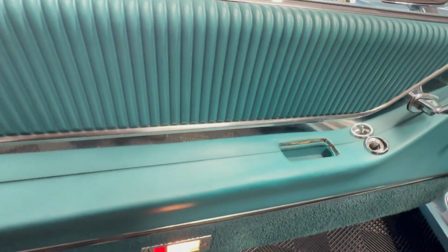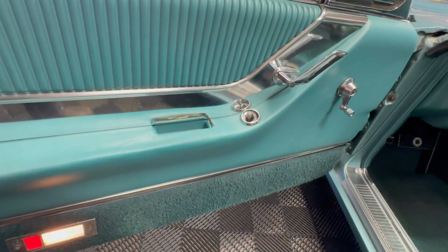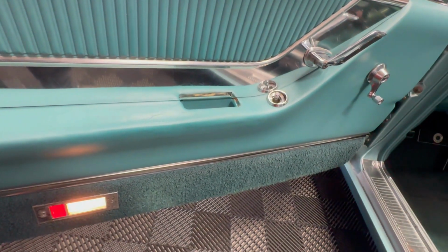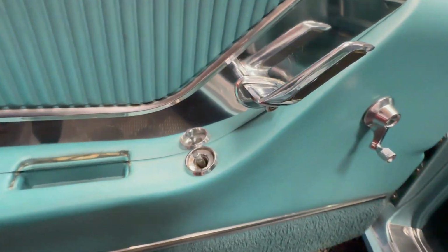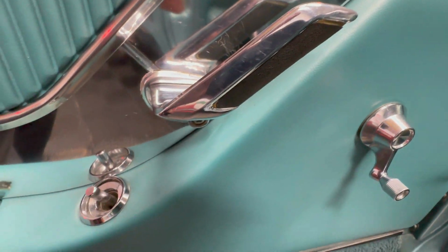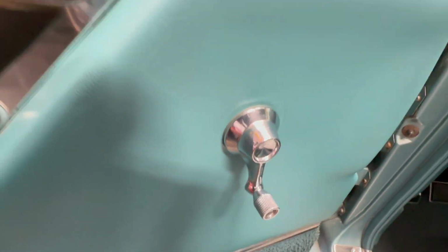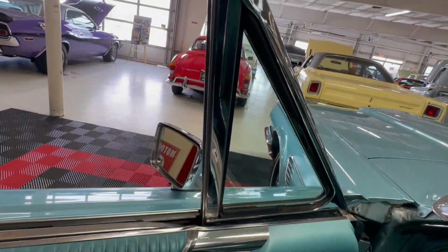Looking at the door panels, stylish. Oh, yes, they are. Got nice chrome, flat vinyl, ribbed vinyl, carpet. These really cool door handles, a toggle for your driver's side mirror, and a crank for that vent window.